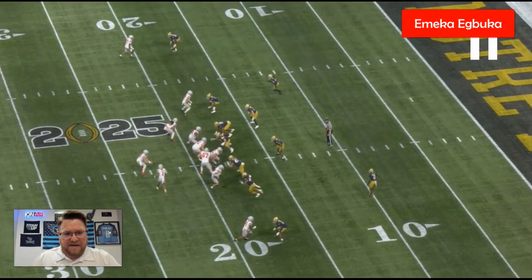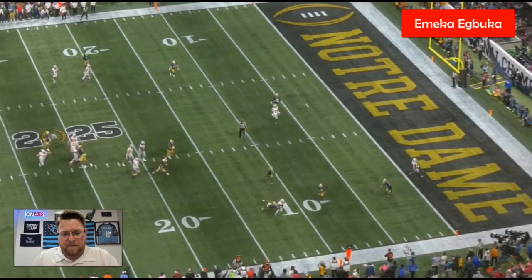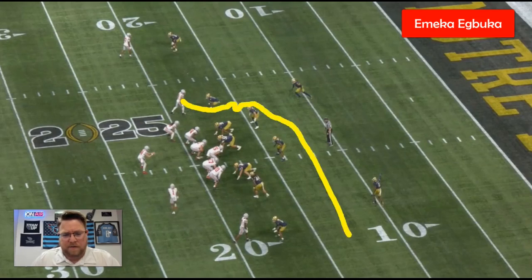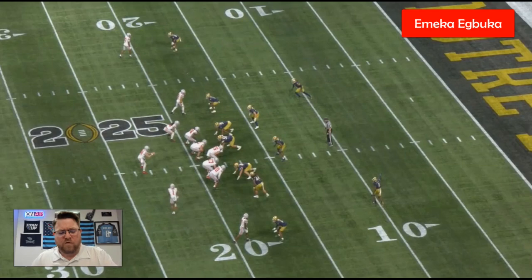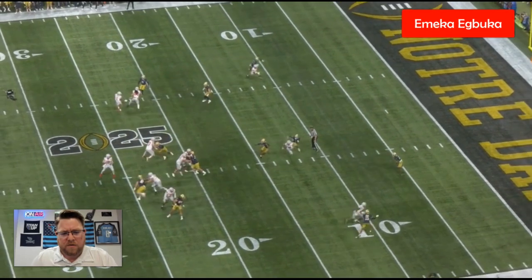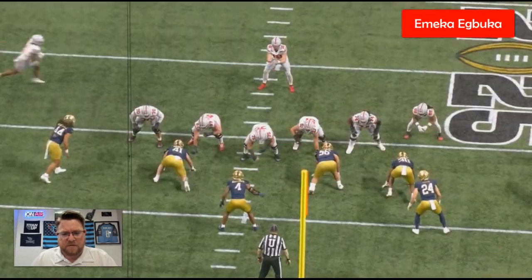Because we see the route running here, and Emeka is down in the slot right here. And he's going to just sift his way through the traffic with good tempo and understanding and find the hole. Right here, look how he sifts through all these people smoothly. Never clunked up, never stopped. Around, through. Great route runner, great understanding, can sit in the zone. Sifts through the traffic, always poised.